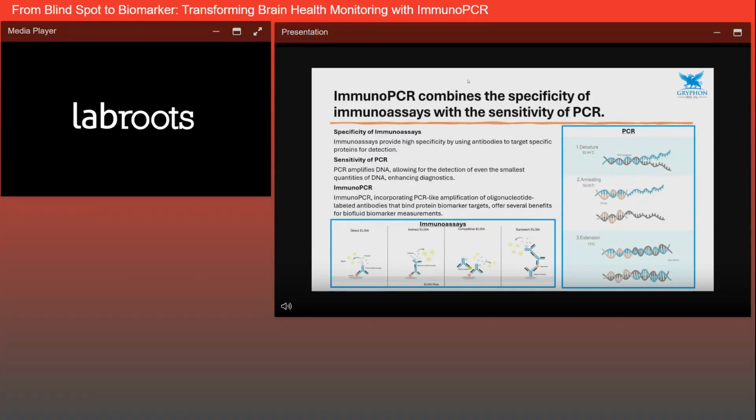I know some of this is redundant from the introduction from Aleksandra, but suffice to say, ImmunoPCR combines the specificity of immunoassays with the sensitivity of the polymerase chain reaction. I have a mass spectrometry background, so it took me some time to adapt to this, but it has some definite advantages for the types of projects I'll be showing you today. Essentially, the cartoon on the left shows how antibodies can be used to provide high specificity detection of a protein biomarker. And the cartoon on the right shows that if you label antibodies with DNA, you can amplify the DNA on the antibodies bound to the biomarker to get a signal. This is a really clever way to detect your biomarker targets.